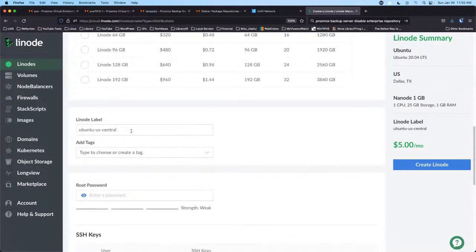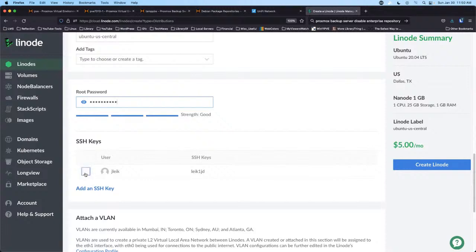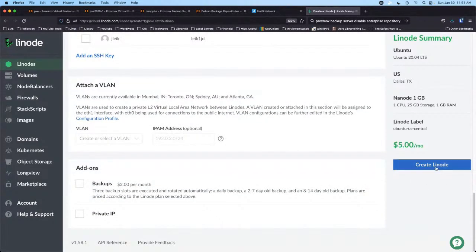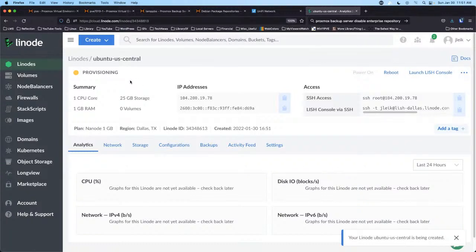That's fine. Put in a password, and it looks like I've previously uploaded SSH keys, so that's all good. And then we'll just go ahead and create a Linode. And it's provisioning. We'll copy the SSH command, and once this is done provisioning, we will go ahead and connect to it.